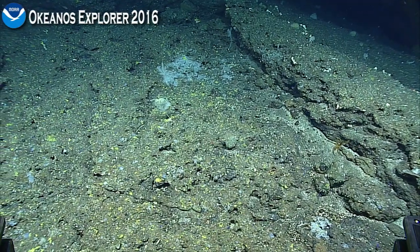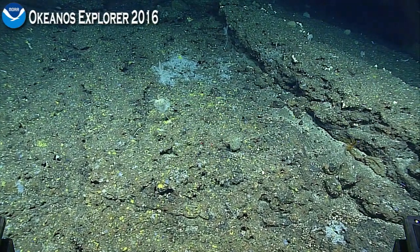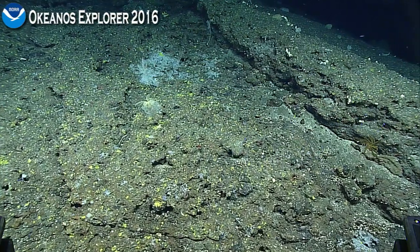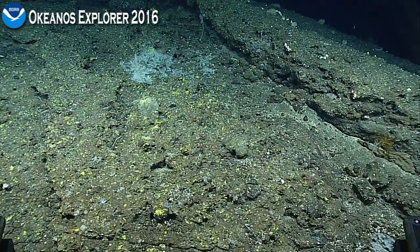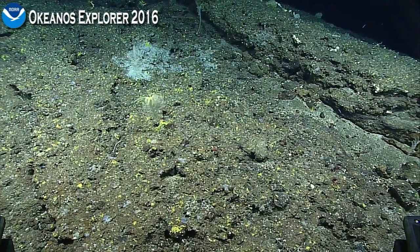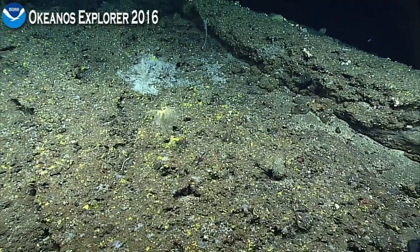There's a crinoid off to the very right-hand side of the screen, too. Stalked crinoid. Yep. I'll look at the coral first, or the crinoid? What's easier for you? It doesn't matter to me. Okay, let's look at the coral first. Yeah. Let's get the coral.